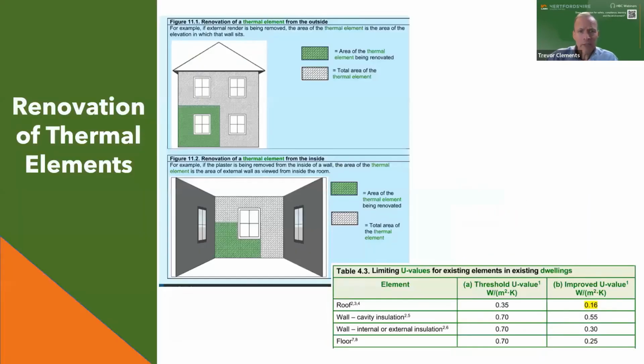We will see when the dust settles. So I just also thought I'd mention that nothing new here. We've always covered, or controlled, should I say, the renovation of thermal elements. If you renovate more than a certain area of an element, whether that's a floor, a roof, or a wall, it's controlled work, and you have to consider upgrading the thermal insulation standard of that element. And that's a surprise to some people, but building control people are aware of it.